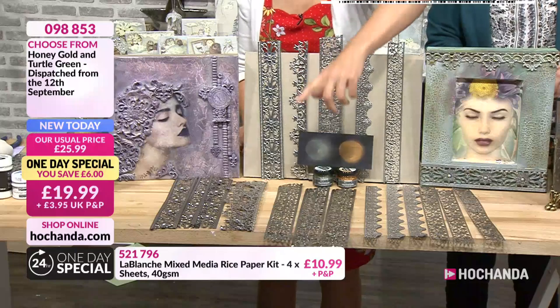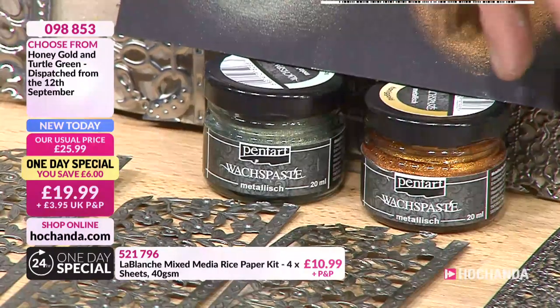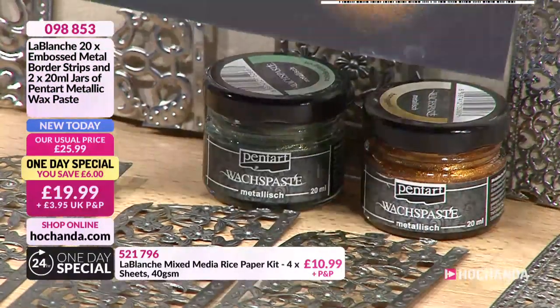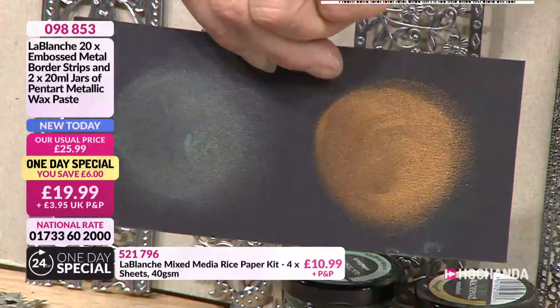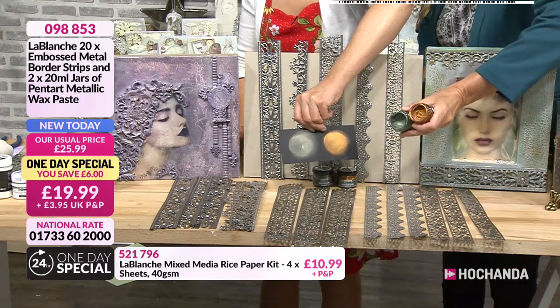You've then got, with these, the waxes. If I get that card for you at the front, you can see the shine. I've already been opening your pots, Leonie, because I had to have a look. Isn't it lovely? Look at those. Whoa, look at that orange.